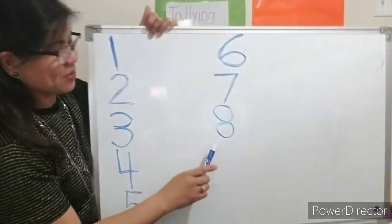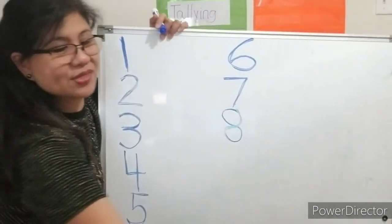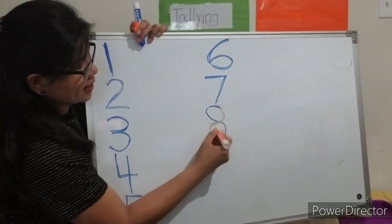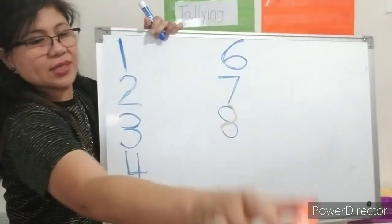All right, so that's number eight. Make an S and close the gate to make a number eight. Okay, so I use my orange instead. Okay, there you go. You see the letter S with the gate?